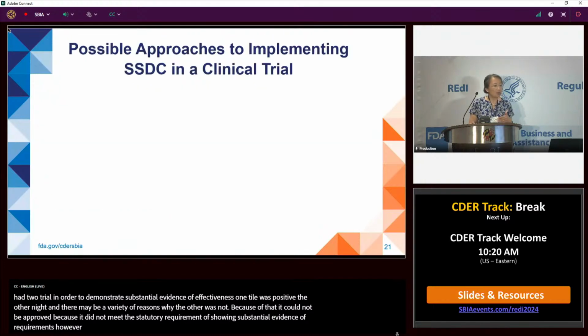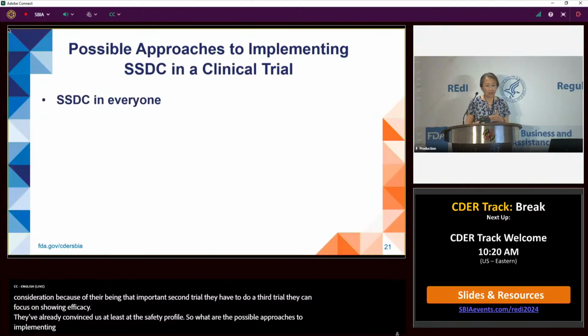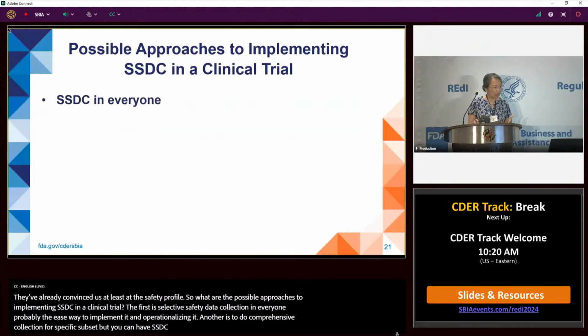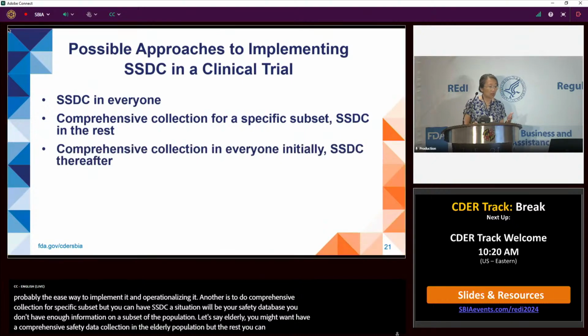Now, what are the possible approaches to implementing SSDC in a clinical trial? The first one is just selective safety data collection in everyone, probably the easiest way of implementing it in the protocol and operationalizing it. Another one is to do a comprehensive collection for a specific subset, but you can have SSDC in the rest. A situation here would be if in your safety database, you don't have enough information on a subset of the population, let's say the elderly patient population. You might want to have a comprehensive safety data collection in the elderly population, but for the rest you can do SSDC. You can also have comprehensive collection in everyone initially and SSDC thereafter.